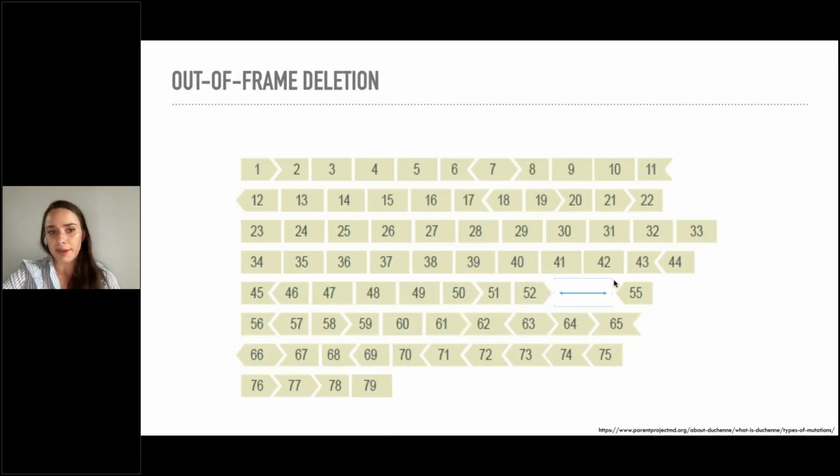In this image, we have a deletion of exons 53 and 54. But with the exons 52 and 55, this deletion causes those two exons to not align. Therefore, we would consider this an out-of-frame deletion, which is consistent with a Duchenne muscular dystrophy phenotype.